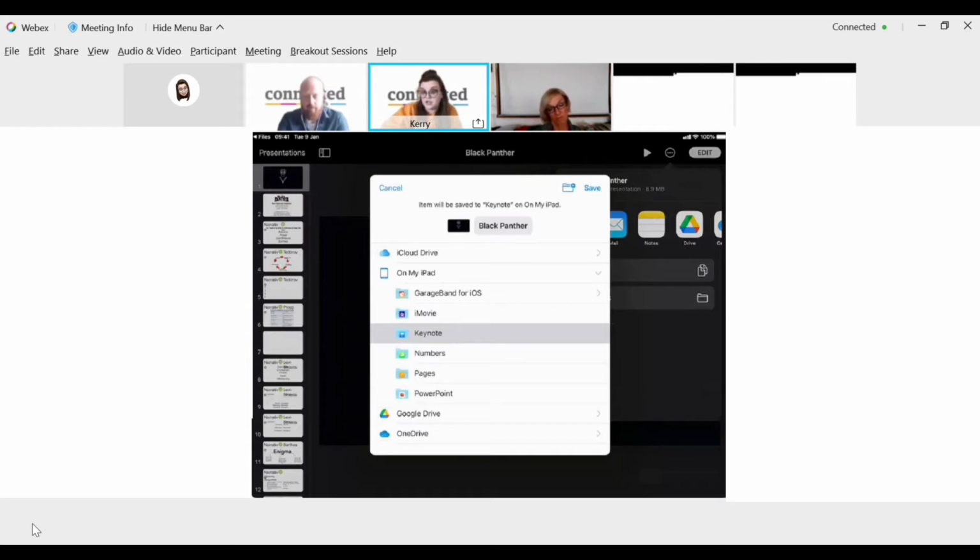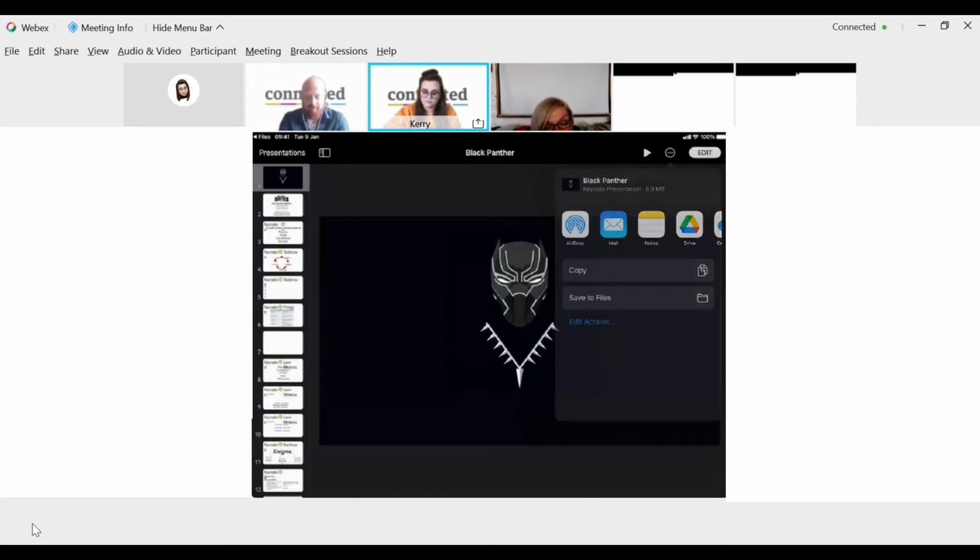I could have potentially other files here. I think Gav's got a great video about setting up filing systems and stuff on your iPad. I'm not quite that organised yet, so I've only got the basic ones, but I've got Keynote here. And in the top right-hand corner, I'm just going to tap Save.